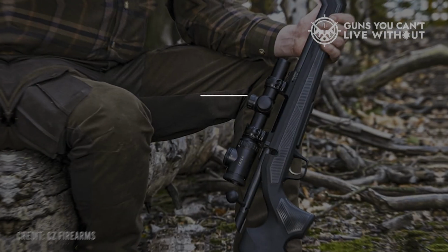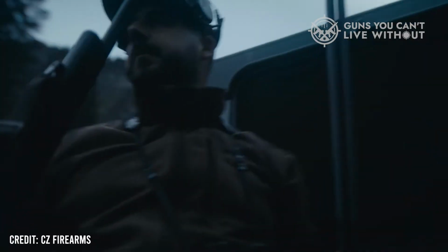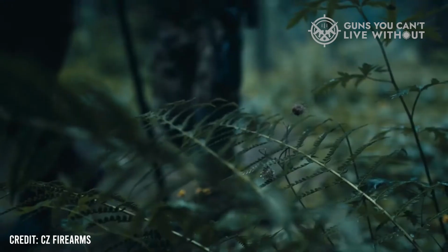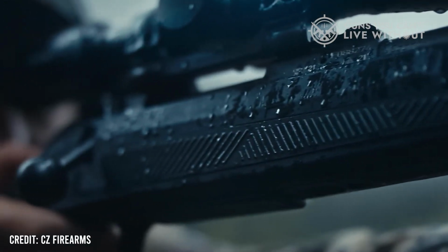Number 4. CZ USA 600 Alpha. The CZ 600 series marks a complete departure from CZ's previous rifle actions, embracing a more modern design as the future of their lineup.